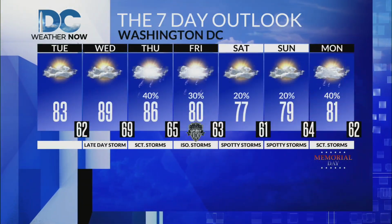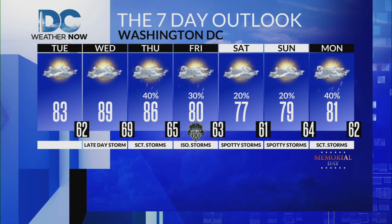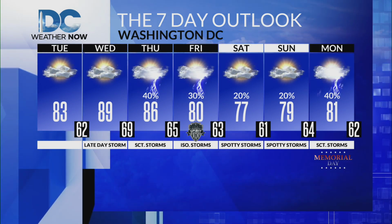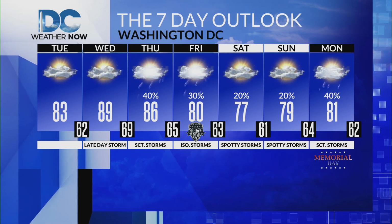Here's the rest of that 7-day outlook. So what does a Memorial Day weekend bring? We're still looking at some spotty storms possible both Saturday and Sunday. Not a washout though. High temperatures back in the upper 70s. We're talking low 80s out there on Monday on your Memorial Day. And we'll also see that chance for some scattered storms as well.